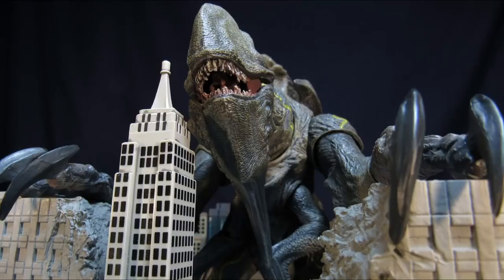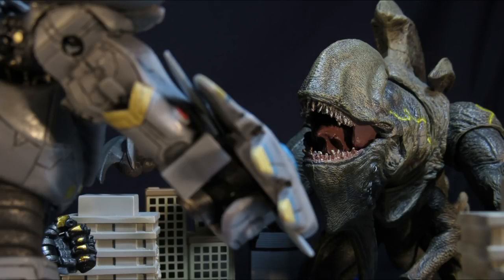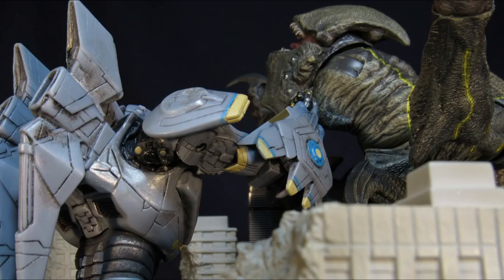So overall, Mutavore here, as per the films, he's not my favorite kaiju, with Knifehead being my favorite, with Otachi and Slattern following second and third. But in terms of action figures, I think this figure is the best in the line. I love the mix of the articulated joints to give him a little bit more posability than all the other kaijus in the line. And just like all the other figures in the line, his details are amazing, and overall very happy that I got this figure.